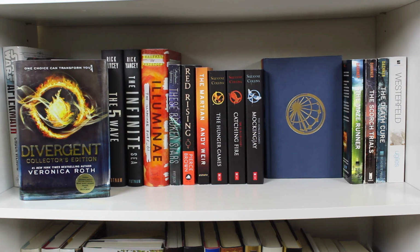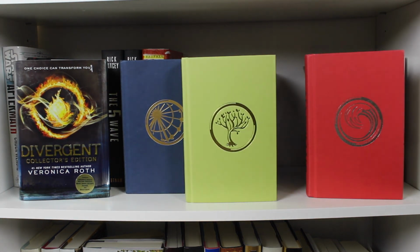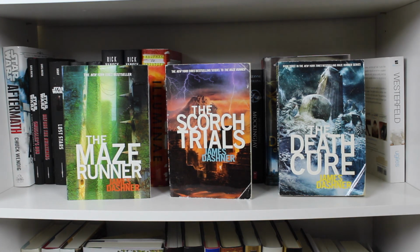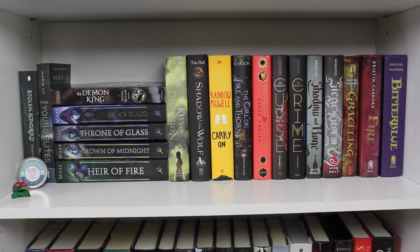Behind that, without dust jackets, I have Four, a collection of short stories by Veronica Roth, Allegiant, Book 3 in the Divergent series, and Insurgent, Book 2 in the Divergent series by Veronica Roth. The Maze Runner trilogy by James Dashner, consisting of The Maze Runner, The Scorch Trials, and The Death Cure. Uglies by Scott Westerfeld.